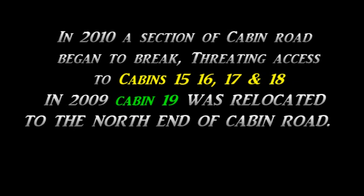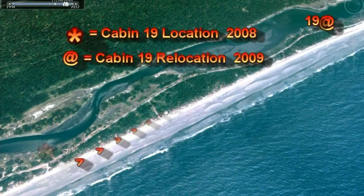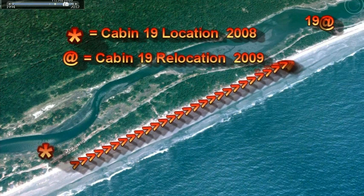In 2009, Cabin 19 was relocated to the north end of Cabin Road. In the two pictures up top, you will see the location of Cabin 19 in 2007-2008. Notice the missing Cabin 19 in 2010-2013. In 2009, it was hoisted on a truck and moved north to another location on Cabin Road, which I will show you later.